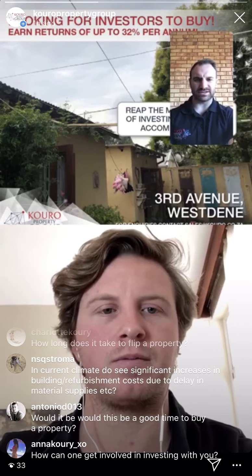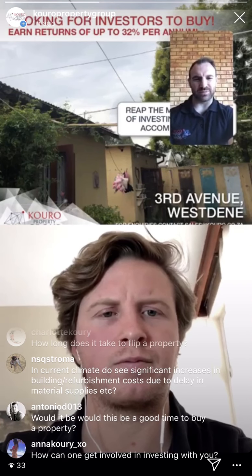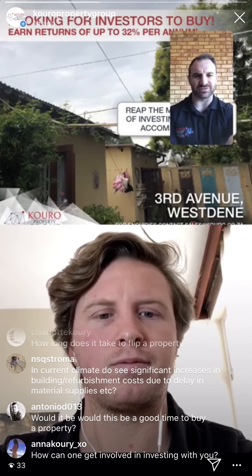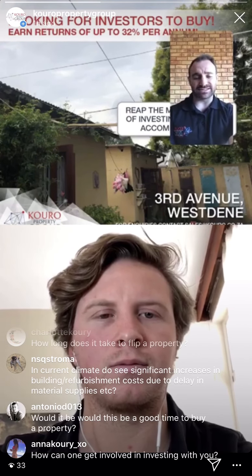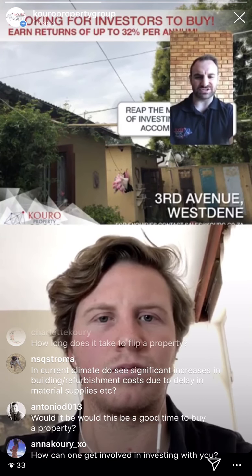Sure, and just to sum up for guys who are not familiar with the terminology, basically flipping a property is when you buy a property below market value, generally a distressed property, a property in need of repair, and you then fix that property up, and you then sell it again for profit. So that sort of property investment strategy does fit in with what we do here at Furrow. So I really hope that does answer your question, Charlotte.